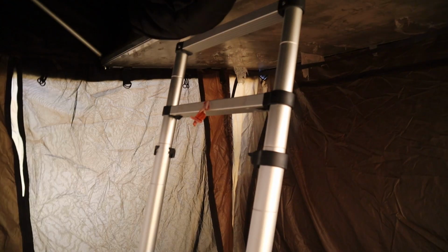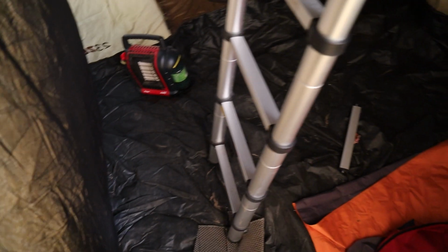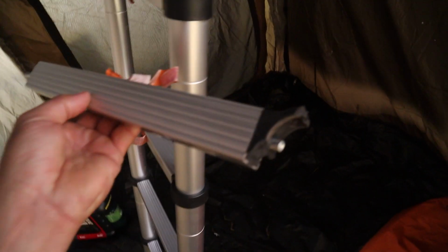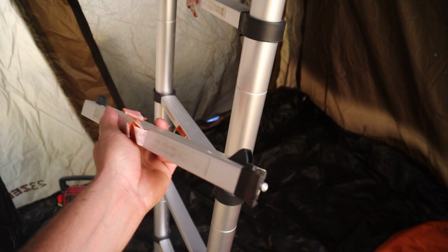You can't really get a great length on them, because your ground is always uneven. So, I don't know. This is the second one I've broken, fortunately.